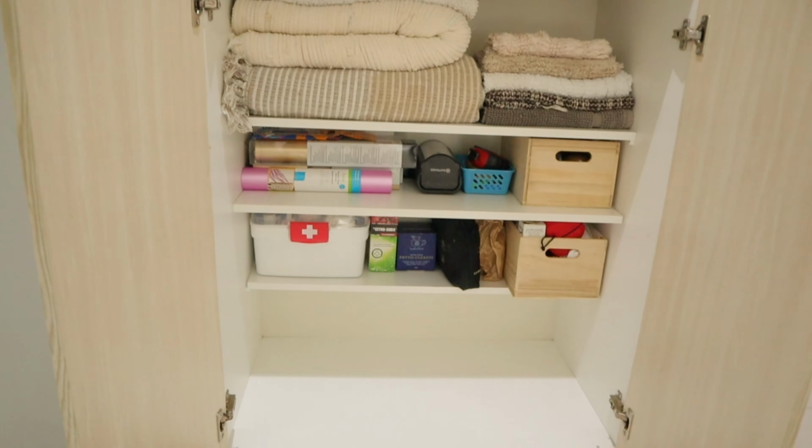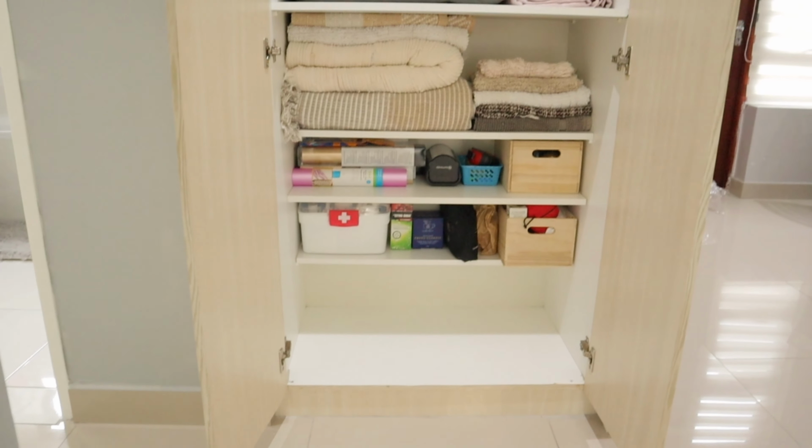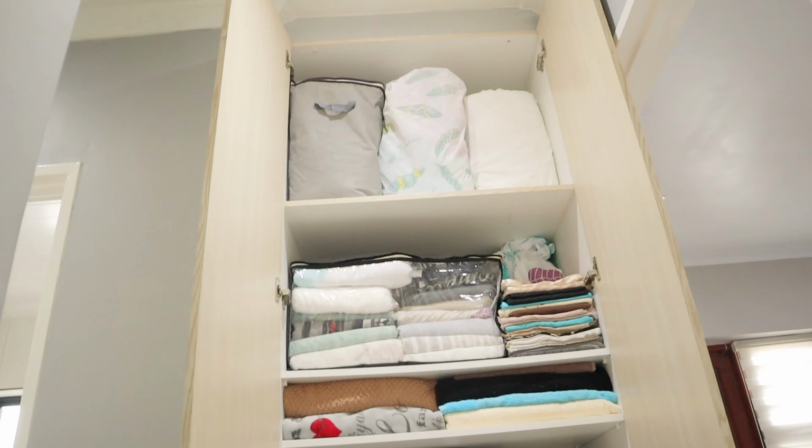The other two shelves are in. We're just going to finish off the bottom shelf, and that's where I'm going to put in the cleaning detergents and things.